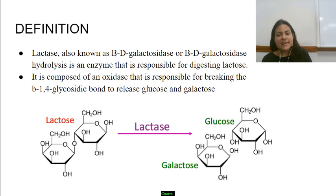The definition of lactase, which is also known as beta-galactosidase, is an enzyme that is responsible for digesting lactose. It is composed of an oxidase and that is responsible for the breaking of the beta-1,4 glycoside bond to release glucose and galactose. It is produced in the small intestine with low levels in the human organism, and there are difficulties in digesting lactose.